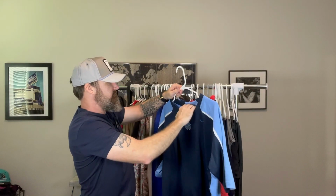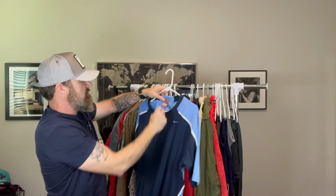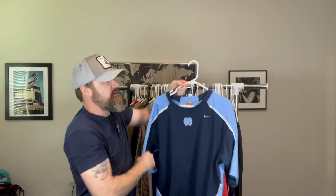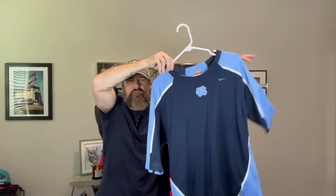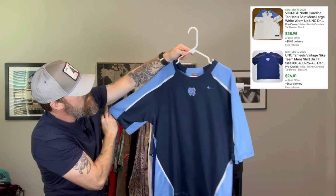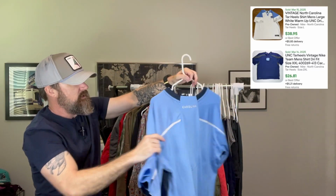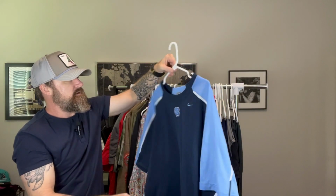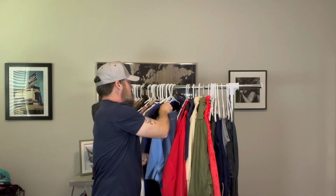Okay, vintage is not really my wheelhouse, but vintage Nike, University of North Carolina, if you grew up in the 90s like I did, North Carolina was it, right? If you like Michael Jordan, North Carolina. Any of the guys. I mean, North Carolina was a huge basketball powerhouse. So this is like a basketball warm-up shirt. You could tell it's 90s too, right? Even though it's a size XL, the sleeves are so long. It's very boxy and wide. But Carolina across the back, it's the Carolina blue. Very unique 90s piece right there.